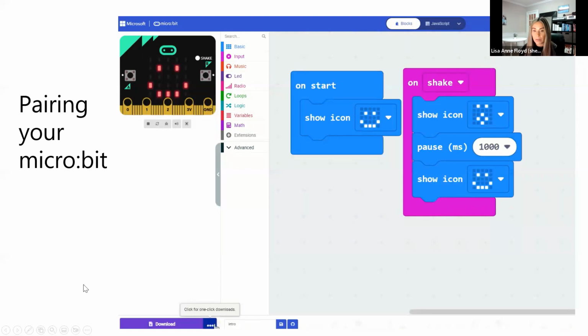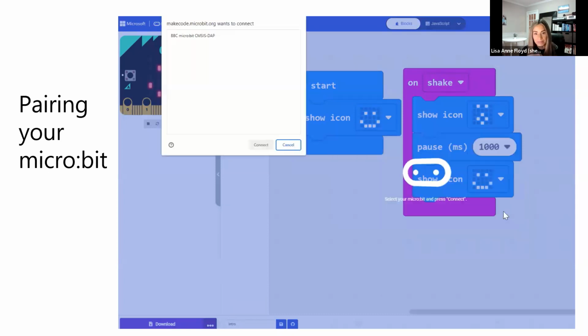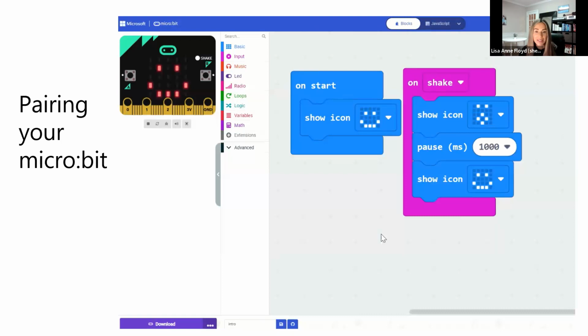So click on the 3 dots, connect device, and then next, and then there's that white window at the top left-hand corner. Click on BBC microbit, click on connect. You can find this online. There are lots of resources for how to do that.